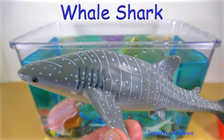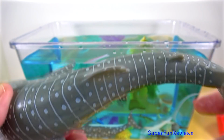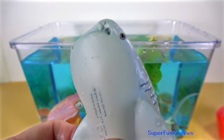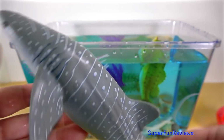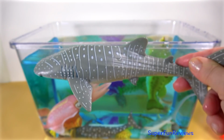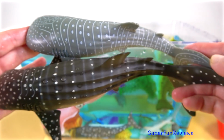And here's my other whale shark. The whale shark's flattened head has a blunt snout above its mouth with short barbels protruding from the nostrils. Its two dorsal fins are set towards the back of its body, which ends in a large dual-lobed caudal fin or tail, and here's the two together.